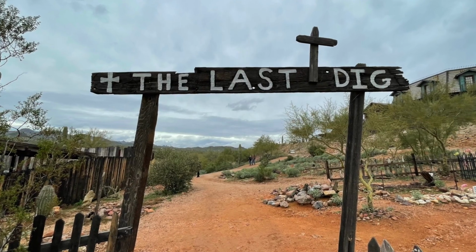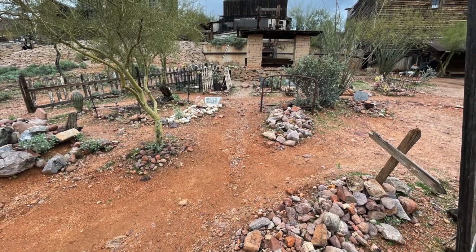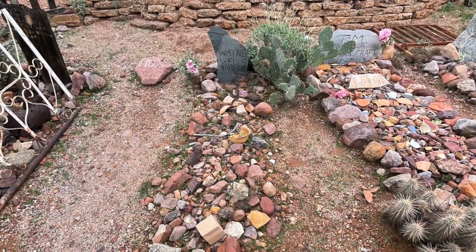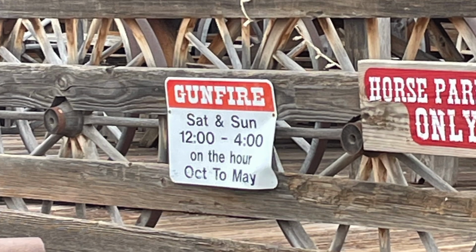Alright, well, we spent our $30. We did those 3 exhibits. Now let's just walk around the town, because honestly, that's an exhibit of its own. Throughout the town, you're going to see different graveyards from previous grave sites that were here. They also have gunfights and gunfire shows.